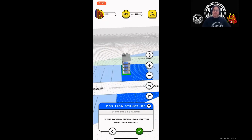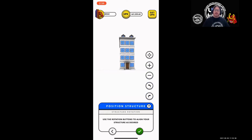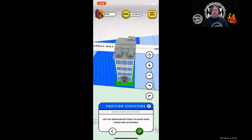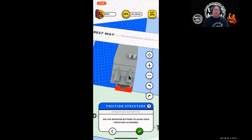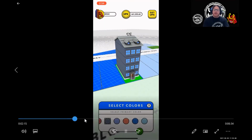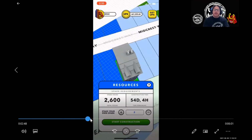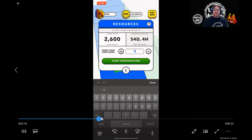So here I am, John, checking that out, thinking, yes, that looks great. We'll set that right there. And then it was a bit further along, I realized, actually, you've put it facing the wrong way, mate. You're facing the park instead of the street. So I think I fixed that up. We'll skip that forward. Oh, yeah, beautiful colors. And we allocated our resources. And away we went. But yes, unfortunately, it was the wrong way.